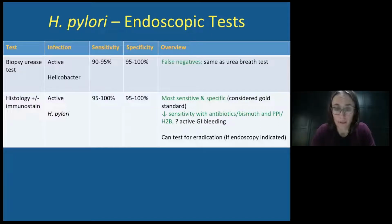It is possible that the sensitivity is decreased with antibiotics and bismuth as well as PPI and H2 blockers, but less so than the other tests, and therefore it is considered the most sensitive test in patients that are on those things. And the sensitivity may also be decreased by GI bleeding, but still we feel fairly confident that we're able to diagnose it if we take adequate GI sampling of the gastric mucosa. And again, we can test for eradication if endoscopy is indicated.